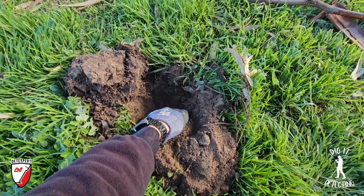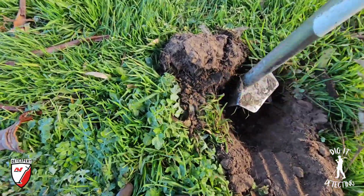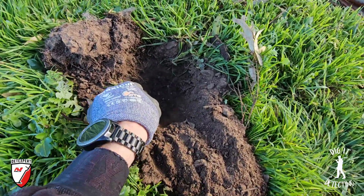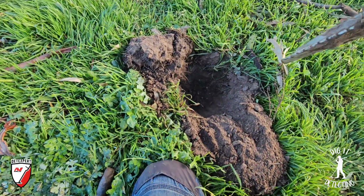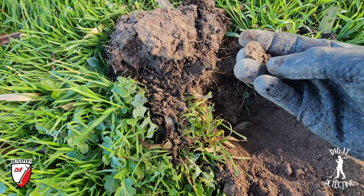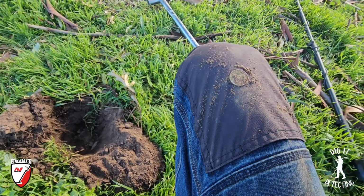Could that be another one? And we've got all the proof, as you've seen over the month or so hunting here. We've kept all the coins, kept everything there to show you guys as we've done it all. Oh, there's something there. He's just tricking me. I think I got him out. Then he's a little bit deeper. Oh, that's another silver.